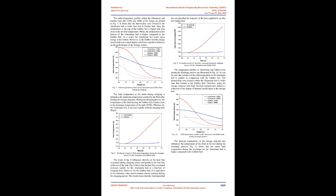[11] The thermal conductivity of the storage material directly influences the heat diffusion in the rock bed, which also influences the thickness of the thermocline zone during the charging and discharging process. To highlight the effect of this parameter on the performance of the tank, two storage materials with very close thermal capacities and very different thermal conductivities were chosen, aluminum and gabbro.